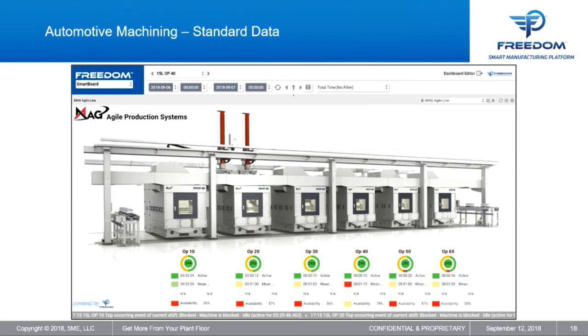This is now maybe a little bit more on the other end of the spectrum. This is in an automotive type of application where you have sequential processing from Op10 to 60, automatically fed by an overhead gantry. You'll see this at the MAG booth. Here we're looking at how many parts are produced. You can see that in the round circles. The inner circle represents whether the machine is running or not right now. The outer circle represents how much it's run during the shift. It's just a visual, and it looks like about 50% for Op10.